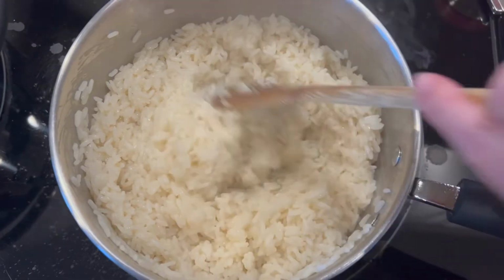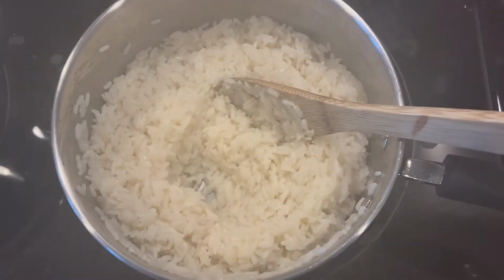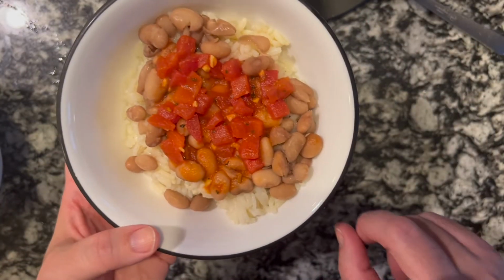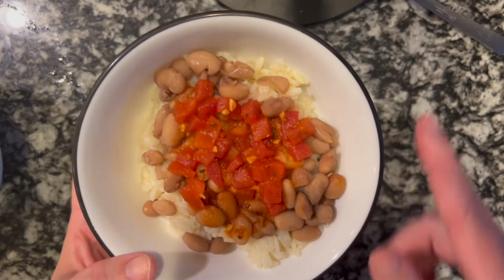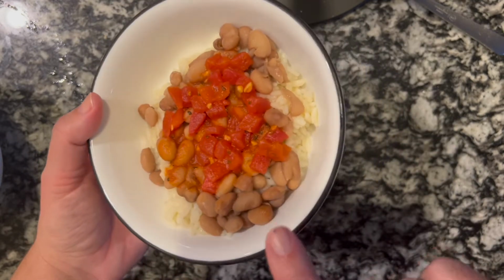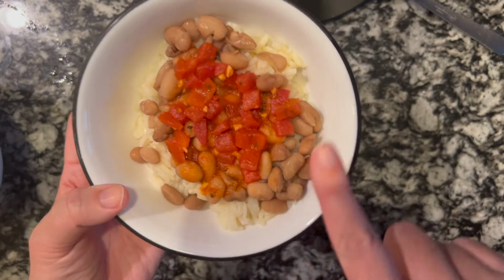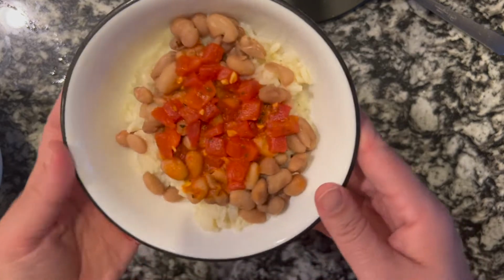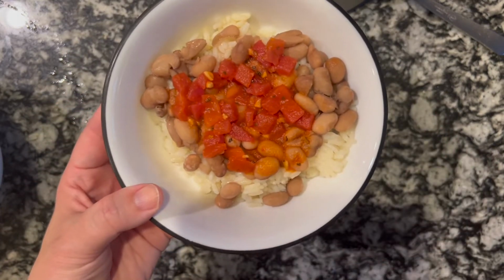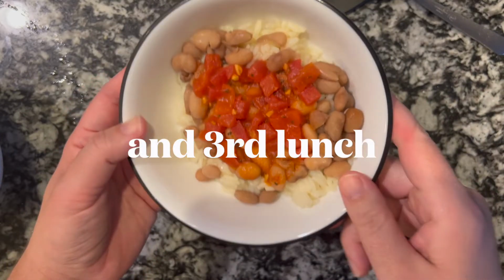Here's the rice that I cooked to go with our beans. Here is the second night of suppers. We have rice, beans, and I topped it with diced tomatoes, and the diced tomatoes have so much flavor in them. It's the garlic and herb one, and it gives this whole little bowl right here a big punch of flavor. So we got plenty of rice, plenty of beans, and plenty of diced tomatoes. So this is our second supper.